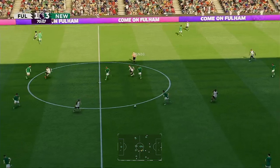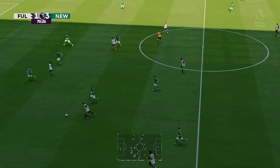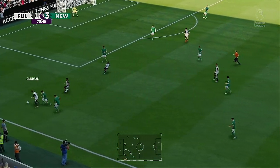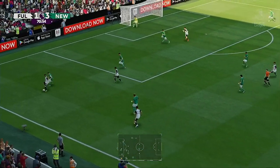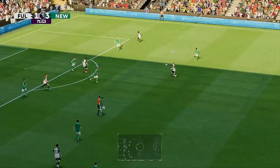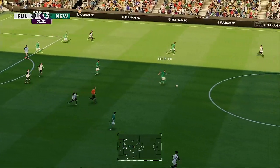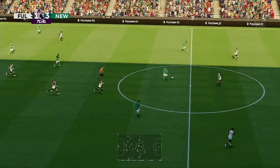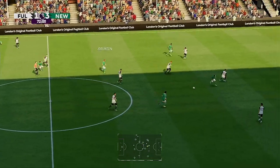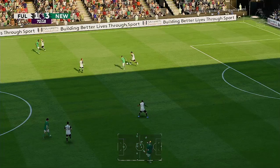Alexander Mitrovic. Body in the way, good work. Keeps himself in the way, well held. Reed. A promising looking attack, but it's come to nothing. Counter-attack coming, away they go. And that's a shame for them, nothing doing.